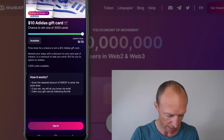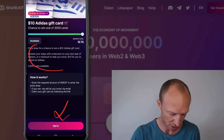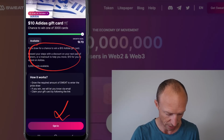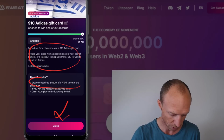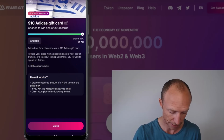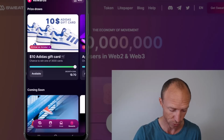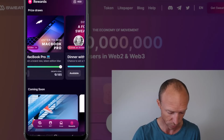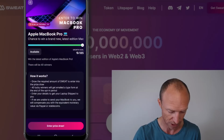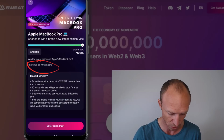You see, then I can opt in if I want to. And you just need to read these conditions there. So you see, you have to grow the required amount of Sweat, and then if you win, you will be told there, and that's just how it works, right? So I could now choose this one to opt in for that. I could choose to opt in for this one. This one, for example, I am also able to enter. They say, for example, there will be 40 winners.